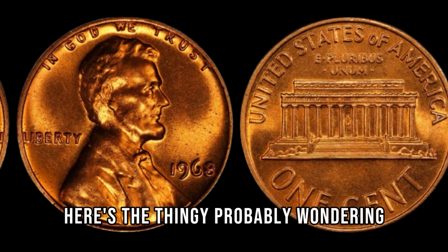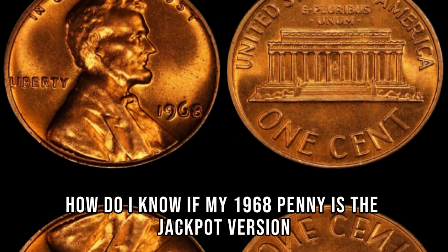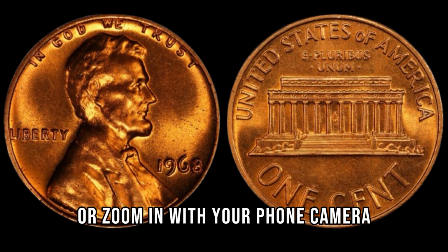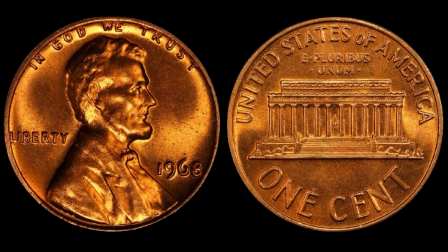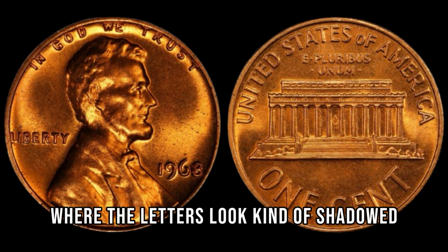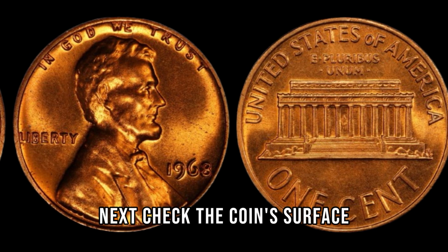Now, here's the thing. You're probably wondering, okay, but how do I know if my 1968 penny is the jackpot version? Good question. Grab a magnifying glass or zoom in with your phone camera and check for these signs. First, look at the lettering, especially the word Liberty. If you see doubling where the letters look kind of shadowed or like a drunk version of themselves, that might be a double die.